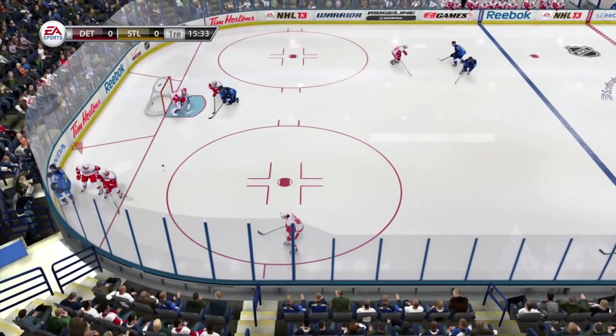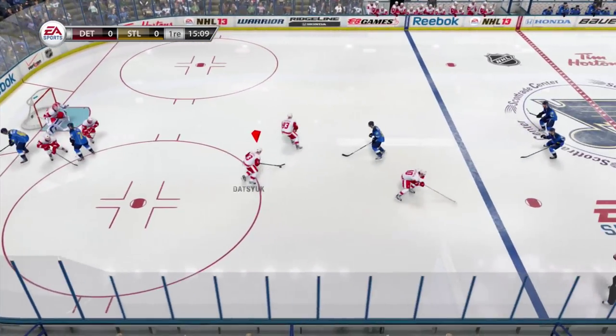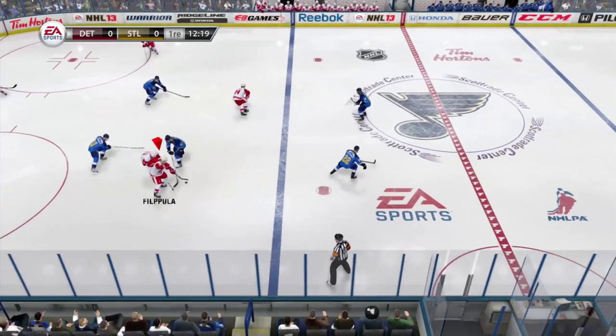Big battle along the wall. Passing in that scoring area. He's got it. Scoring opportunity denied. Nice use of the pad. Tilfula.